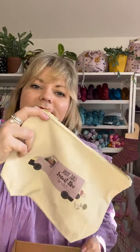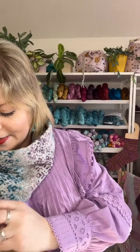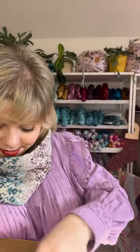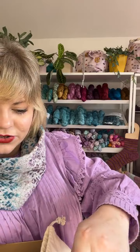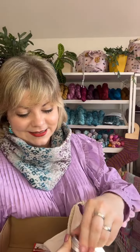Then I've done little zip pouches. I'm trying to hold 12 things at once. Have Yarn Will Travel zip pouch. And then another little drawstring bag. And then, very excitingly, I've collaborated with Fripp and Bip. Sarah makes the most amazing stitch markers. They're little snag-free stitch markers, inspired by my Yorkshire Wolds collection. And then there's a little tea charm stitch marker charm, which goes with the Yorkshire Tea.